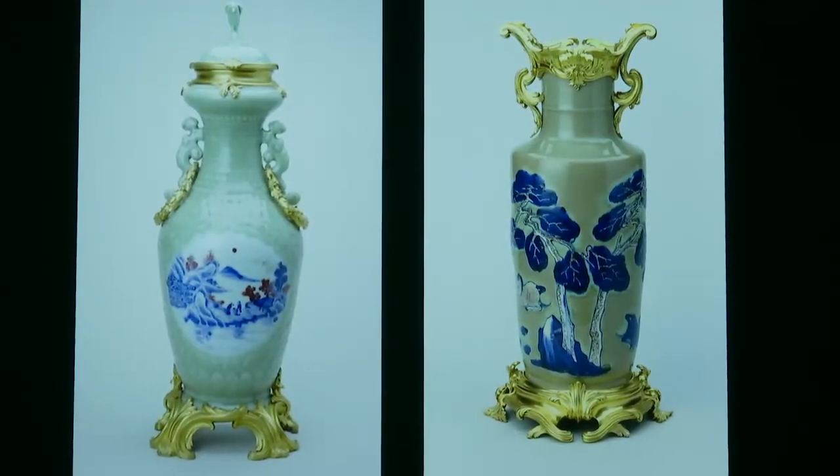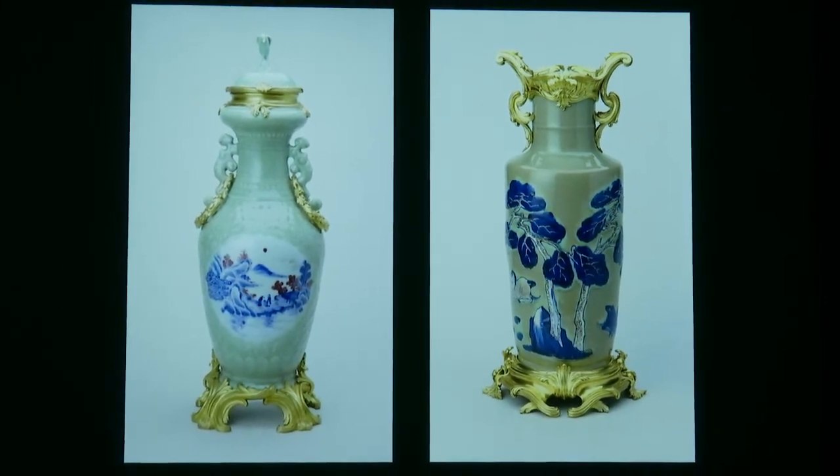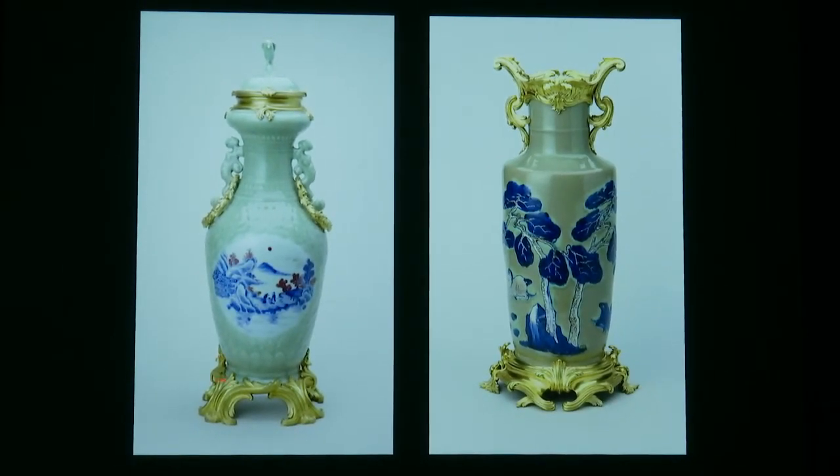I should have shown these a bit earlier. These mounts here are made in exactly the way that I was describing, with particular joins underneath these flowers here with a barrel and hinge. And you can see the symmetricality of the mounts in both examples. And I would like to suggest that they may have something to do with Duplessis.